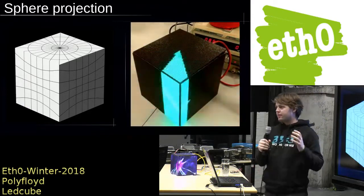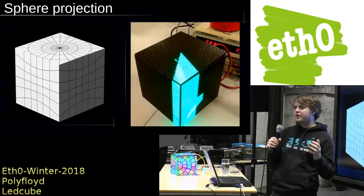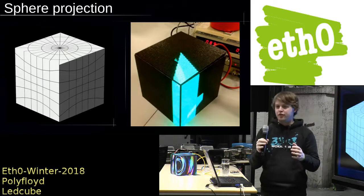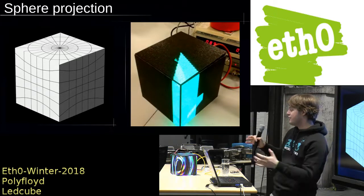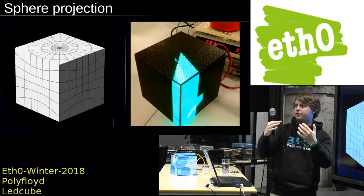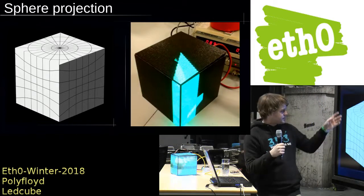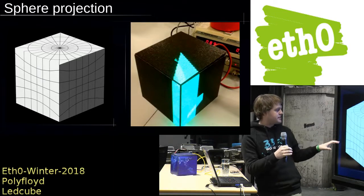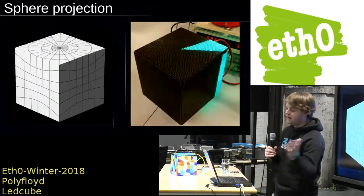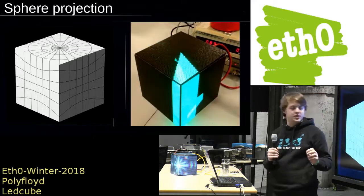Then, to actually display flat images onto this cube, I'm mapping it to a 2D space again. What I've essentially done is created an imaginary sphere around the cube, on which I can project stuff. So the sphere is a single 2D surface that curves around. On this image, you can see how the 2D space curves around the cube. And here, I can go back, maybe that will start the video. Yeah, there we go. I'm rotating around a single axis because it's 2D space.